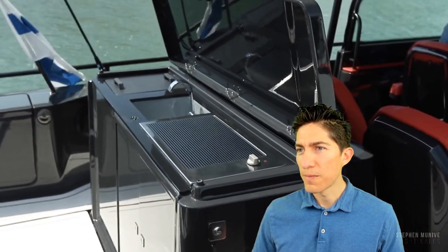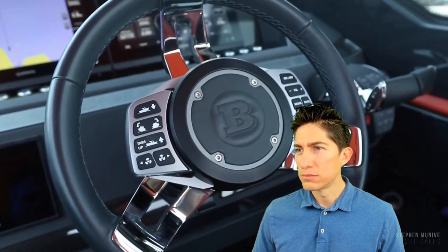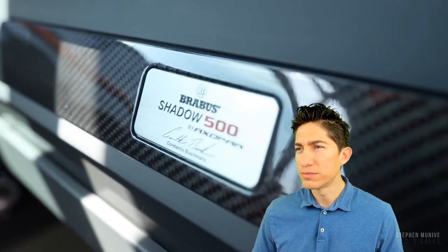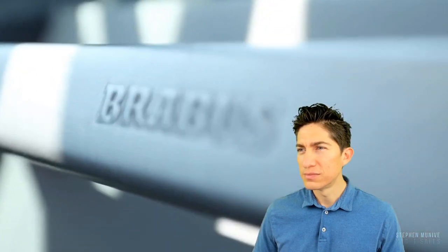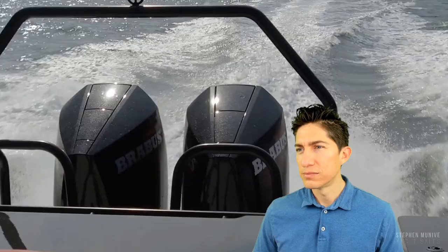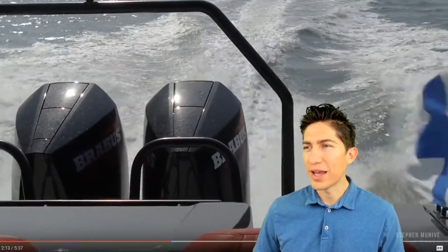But there's a key difference, and that is the influence of Brabus, who have sprinkled their fairy dust all over it. So you have carbon fiber all over the place. You have upgraded materials here, like this lovely red leather. You have the Brabus badge pretty much anywhere you're looking. It is around 100 kilograms lighter than the Axopar, and crucially, whereas Axopar has a maximum horsepower of 400, this has got a pair of 250 horsepower Mercury V8s, 500 horsepower, and that makes a difference.